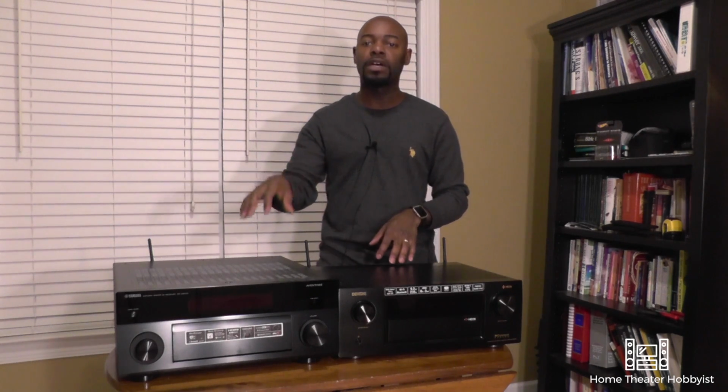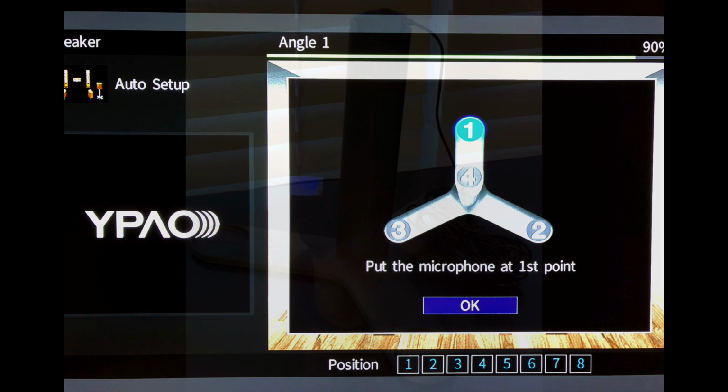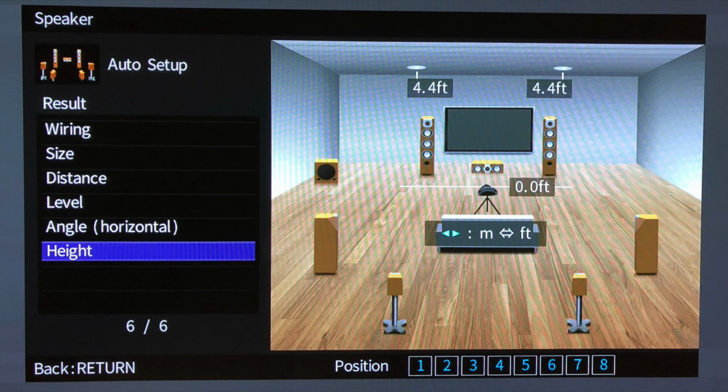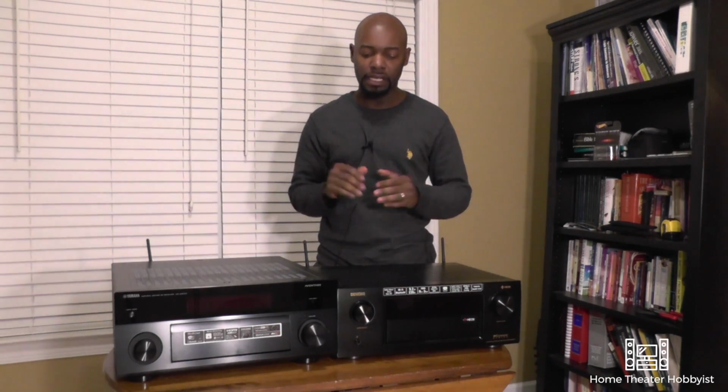The one thing that the Yamaha does that the Denon didn't do was it actually takes into account an angle and height measurement. They give you 2 plastic pieces that you stick one into the other and you move the mic around so it can figure out the angle and height of your Atmos enabled speakers or your Atmos speaker. On average, these measurements took about 15 minutes for each receiver. So once I completed the room calibration, I sat down and I listened to music and I watched movies. I didn't change any of the settings because I wanted to hear how they sounded in their totally calibrated settings.